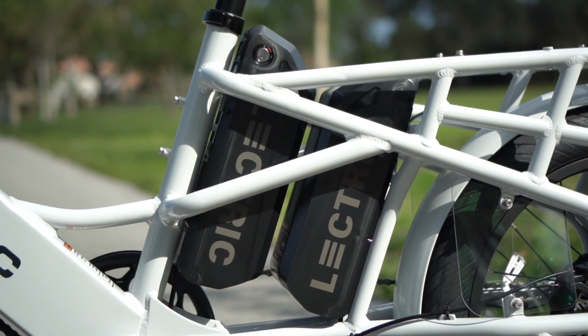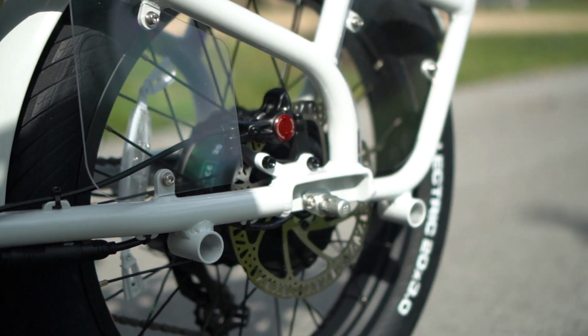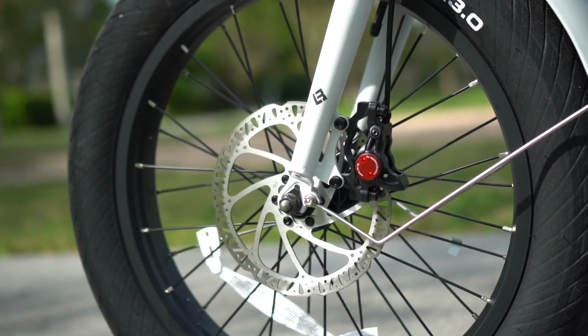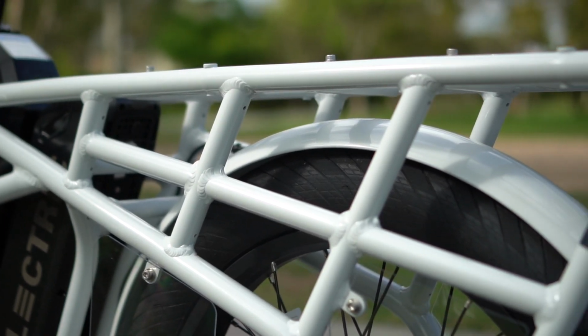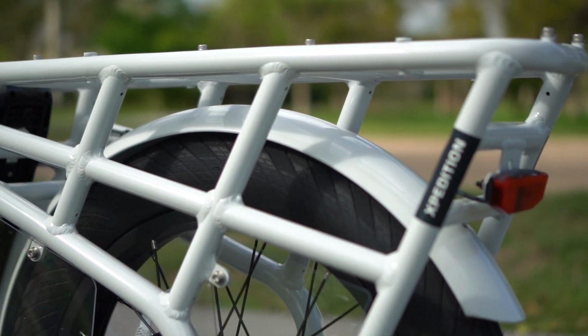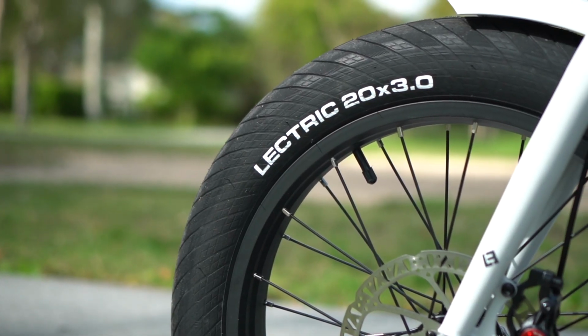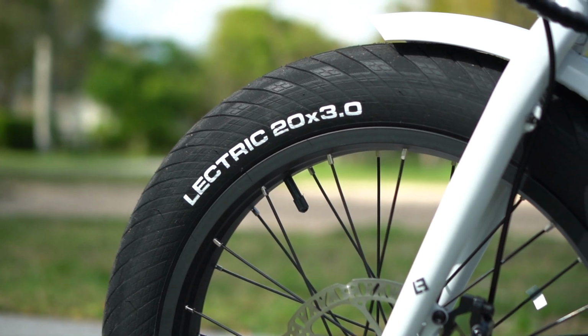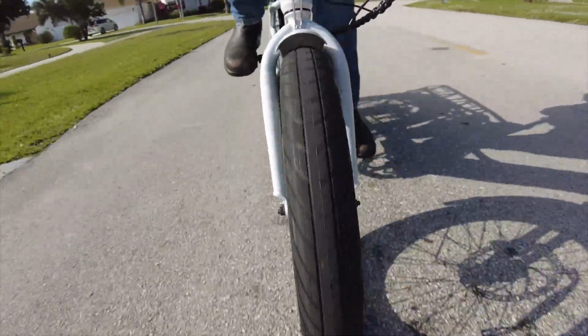There's the big motor and bigger batteries. There's the hydraulic disc brakes on 180mm rotors. There's the solid front axle for better weight loading and longevity. There's an ultra stretched rack for more utility. And I love those custom 3-inch tires with urban street tread. They're a standard size too, so you can of course still find 3-inch tubes for them, but they're also a nice compromise between fat and standard tires.